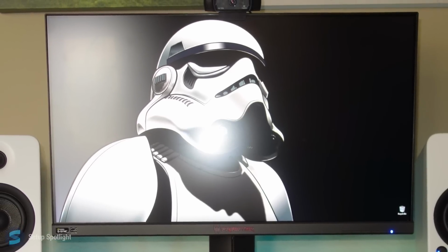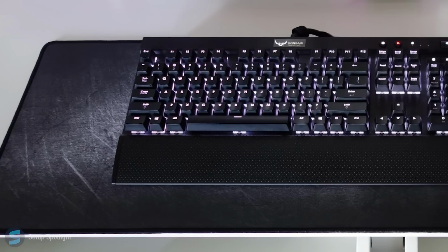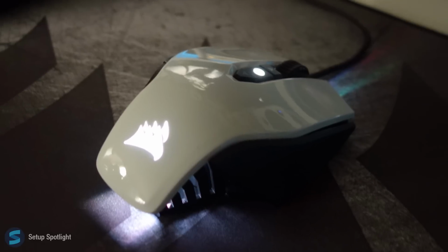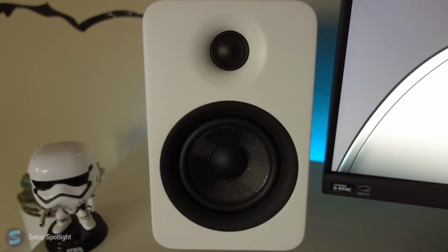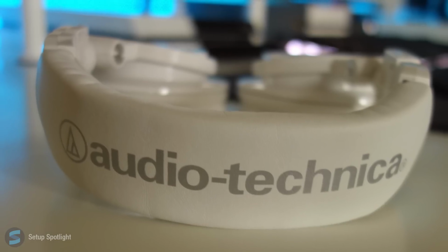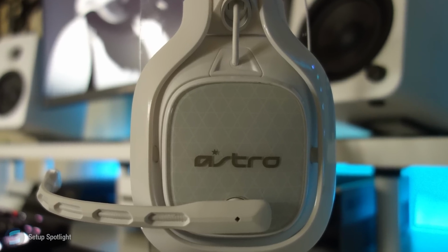Starting off with his display, he's rocking the 27-inch Acer Predator G-Sync monitor. Moving on to his peripherals, he's a Corsair fanboy with his K70 RGB keyboard, the M65 Pro mouse, and the MM300 extended mouse mat. For audio, he's using the white Edifier monitor speakers, and his headphones are the Audio-Technica ATH-M50Xs. He also has a pair of Astro A40s for gaming.